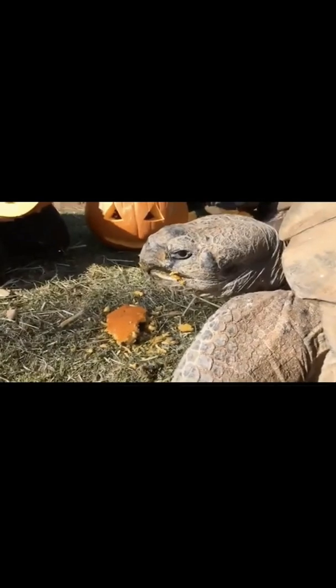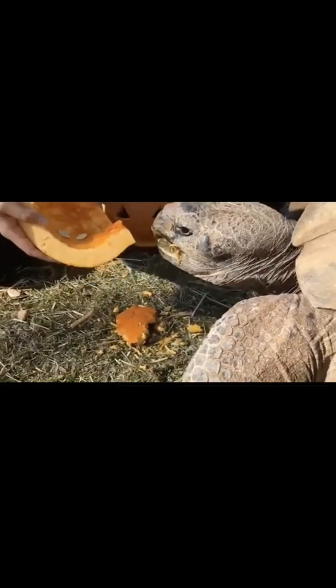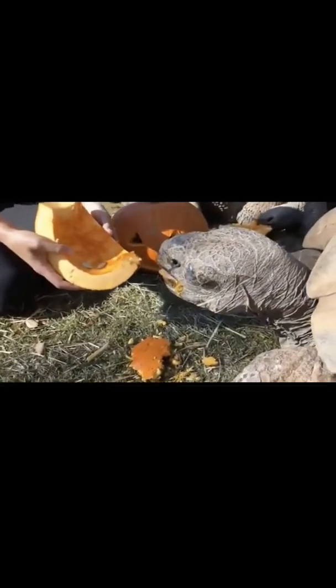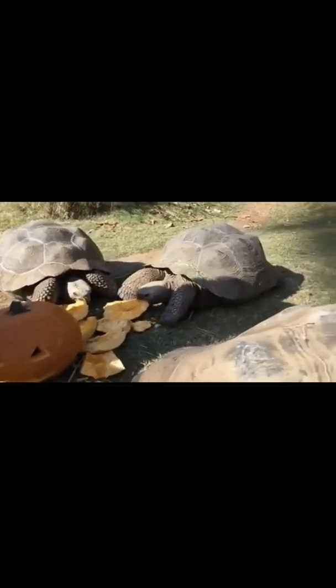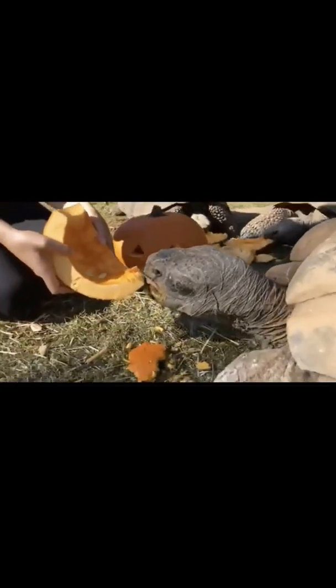Eating one of her favorite foods, pumpkin. She is a pumpkin spice girl for sure. And I'm here with Courtney Coles, who's helping us feed her, along with some of her buddies. These are endangered Galapagos giant tortoises. I'm sure many of you guys are familiar with them.